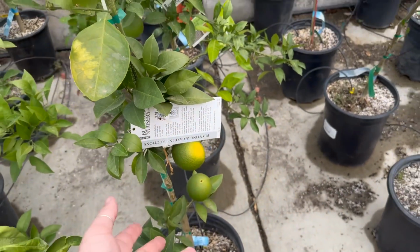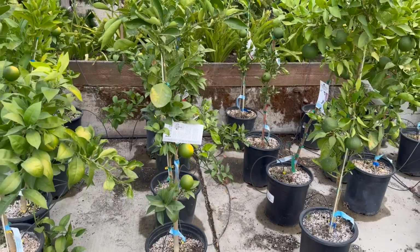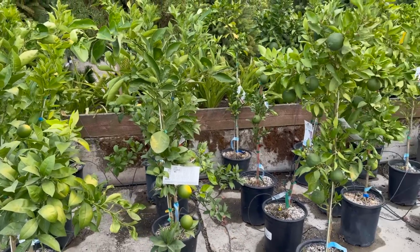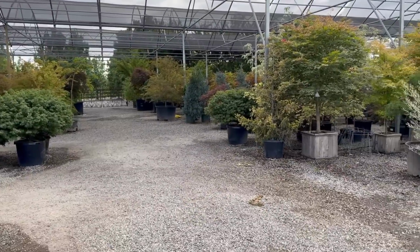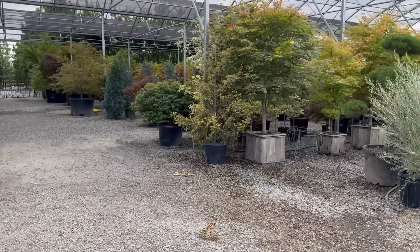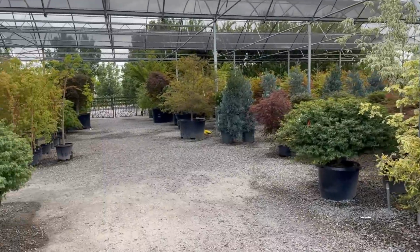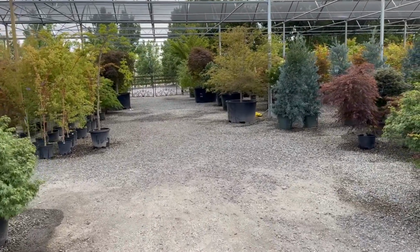I don't know. I think that's pretty normal. I think that's just what they do. Some of them come at the very end of the branch, some of them come in the middle of the branch. They just show up wherever they want to show up. And then this over here is their Japanese maple section. They have the largest Japanese maples here and the coolest color of Japanese maples here.